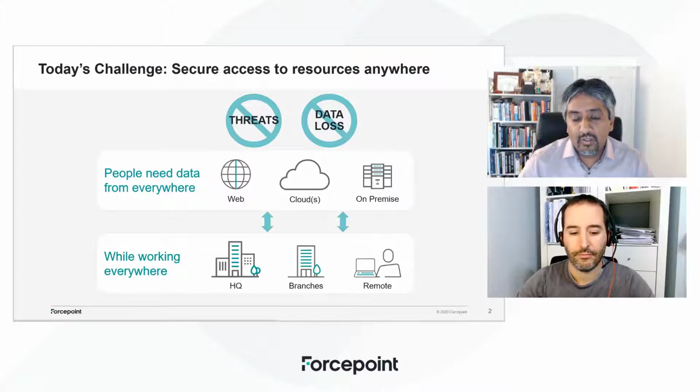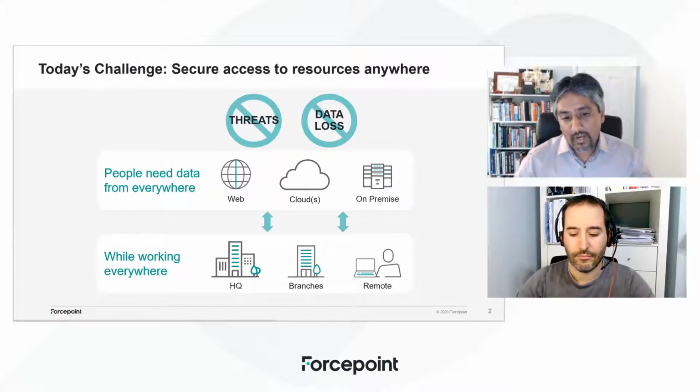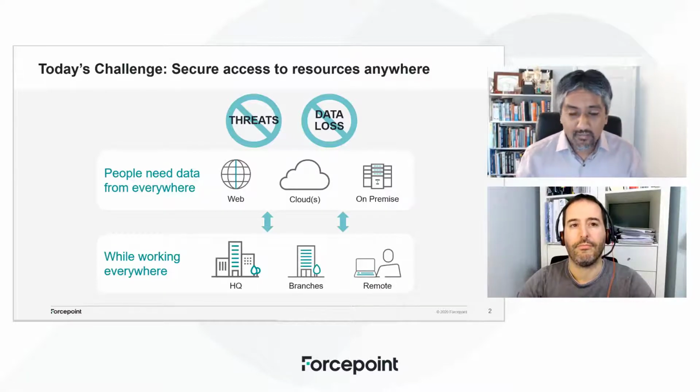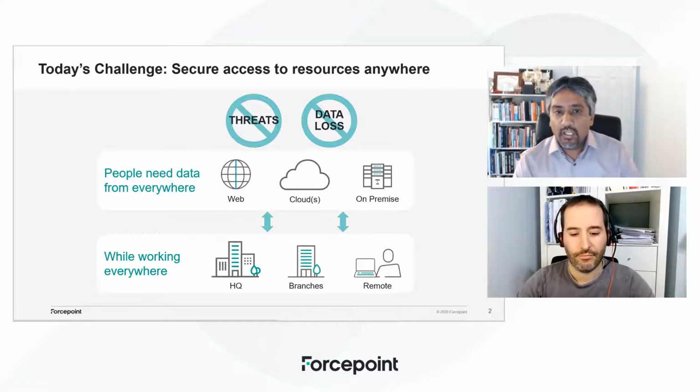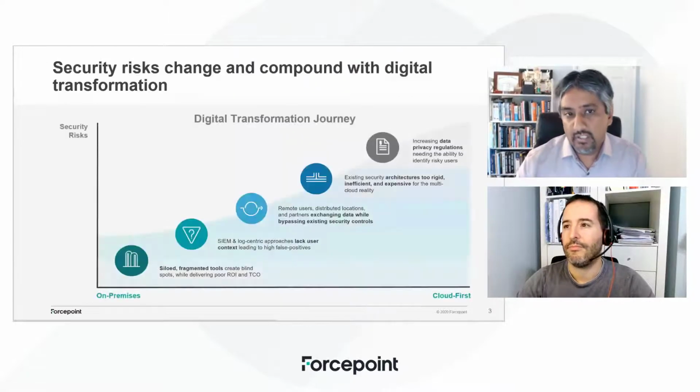So with that said, you're still trying to prevent threats and data loss, but while having an exciting new way of working, which can be exciting, as I said. So let's see where you are in your digital transformation journey as an organization.